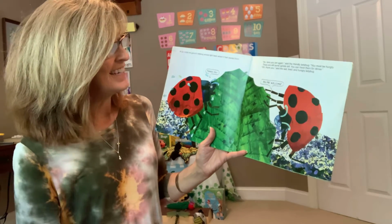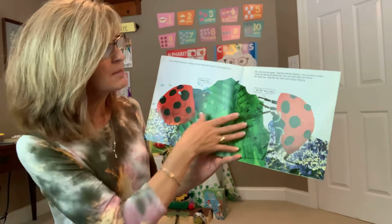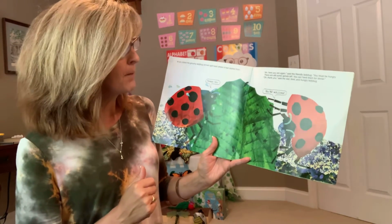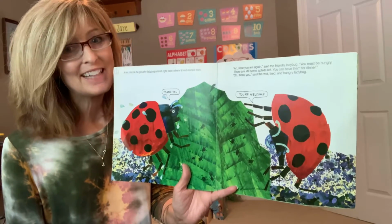Ah, there you are again, said the friendly ladybug. You must be hungry. There are still some aphids left. You can have them for dinner. Oh, thank you, said the wet, tired, hungry ladybug.